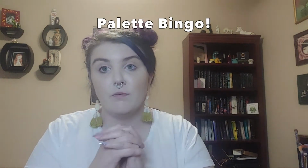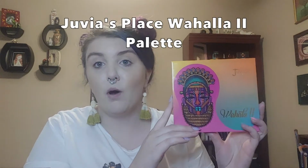If you're not familiar with what a palette bingo is, basically you take a palette, usually one with a good number of shades, and you randomly generate numbers. You assign a number to each shade. If the palette has 30 shades, like the one I'm going to be using today, you do 1 through 30, and then you use a number generator and pick out 5 to 6 shades. I'm going to be doing 5, and then you have to make a look out of those shades whether they go together or not. So that's what I'm going to be doing today, with the new Juvia's Place Wahala 2 palette.